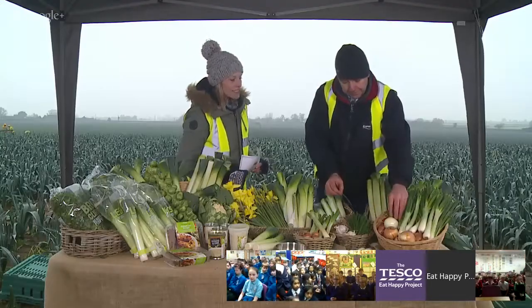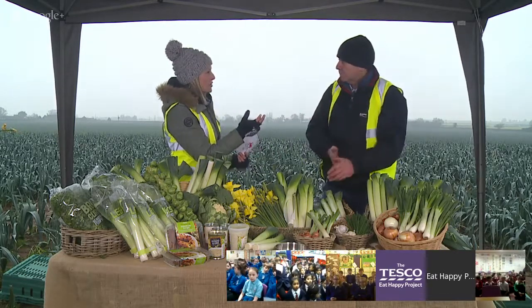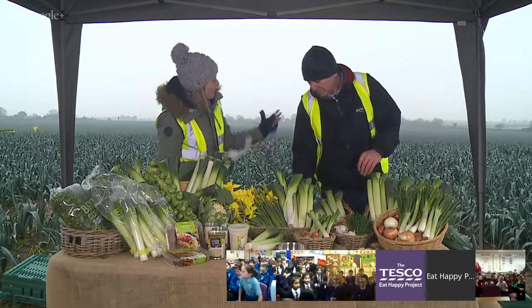Oh, fascinating stuff. And then in the summertime, I have a lovely purple flower in my garden called an allium. Are they related as well to this family? Yep, that is also part of this family. In fact, if we didn't harvest this field and you came back here, let's say in June, the whole field would be a sea of purple. Oh, that would be amazing. That would look so good, but obviously not good for you because you won't have harvested the leeks.